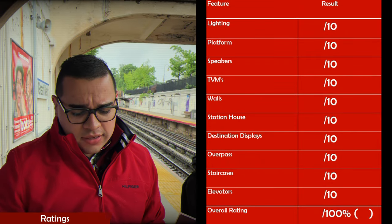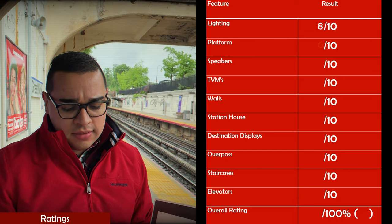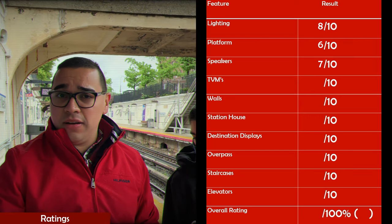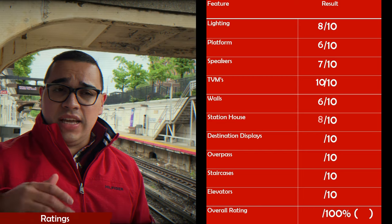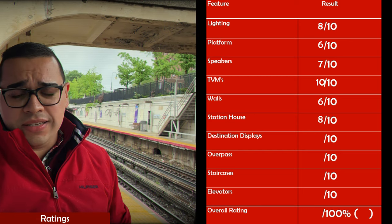So for lighting, we're going to give that an 8 out of 10. We're going to give the platform a 6 out of 10. We're going to give the speakers a 7 out of 10. For the TVMs, that got the perfect score, so it's going to get a 10 out of 10, perfect score once again. For the walls, 6 out of 10. Station house, 8 out of 10. For destination displays, since that's one of the upgraded amenities at the station, that got a perfect score, a 10 out of 10.